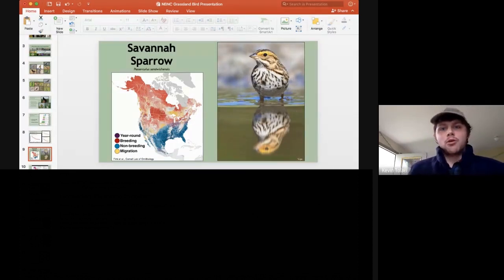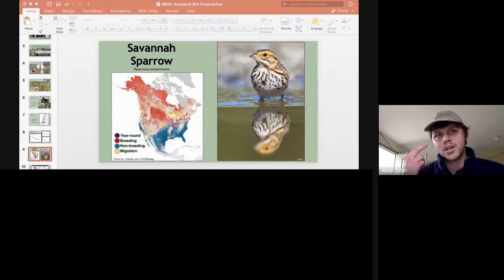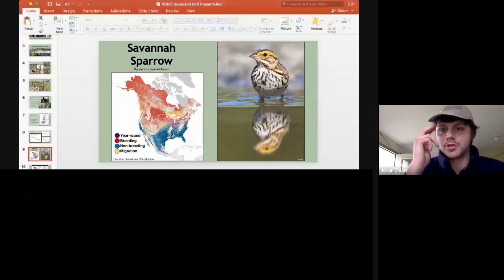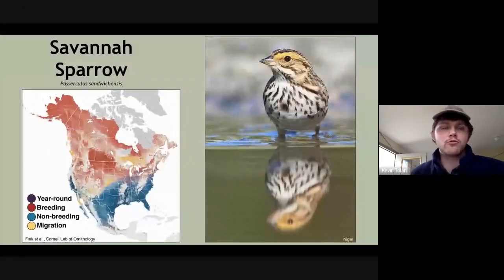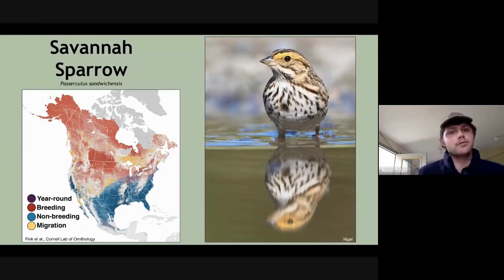So Savannah Sparrow, it looks pretty similar to a song sparrow. It's pretty brown overall, except it has those really yellow lores, which are the eyebrows, kind of right in the area between the eye and the crown. So that makes it really well suited for camouflage in a grassland environment where there's a lot of browns, whites, and yellows and goldens. So they are really cryptic colored.